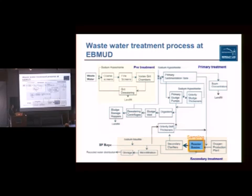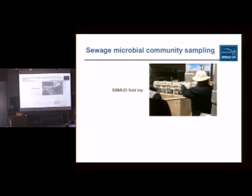microbes that are growing in an aerobic environment that's actually going to be processing the wastewater. So this is where we're actually going to be sampling our microbes from. So you can actually take a field trip to EBMUD. Basically, you can take a little tour there, and it's actually a really worthwhile and interesting thing to do. So this is our tour guide for the day.